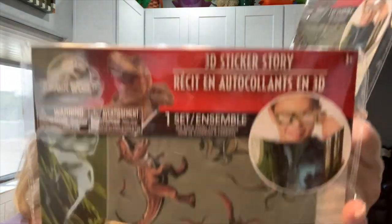I won't add it onto this video because it's too long, but I will add it onto another video at some point. And then these, check these out. 3D sticker story. 3D glasses with 3D stickers. Pochacha. Like, what? Oh my gosh, so super excited about that. I'll probably just tack this on to one of my crafting videos, my little box that I'm, well, two boxes. I'll just put one together on film for you guys.